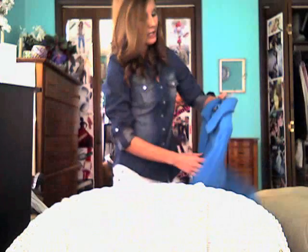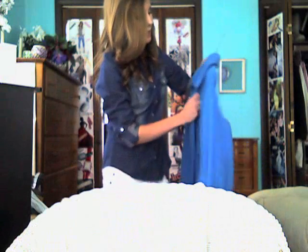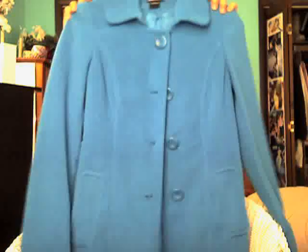And actually, I did get one thing that wasn't for the buy one, get one for a penny. But it was on sale for $15 because I absolutely love their winter and fall coats. So I got this really pretty teal coat. Little button in the back. Very cute.